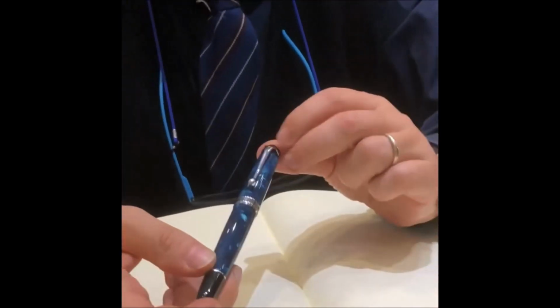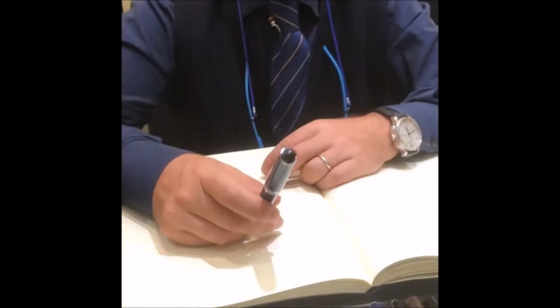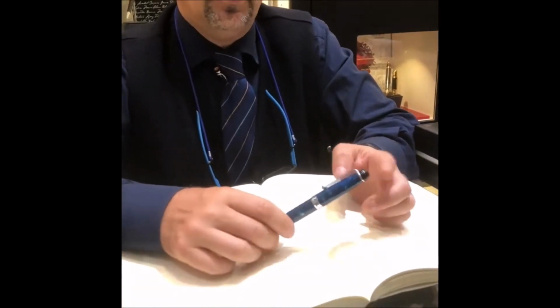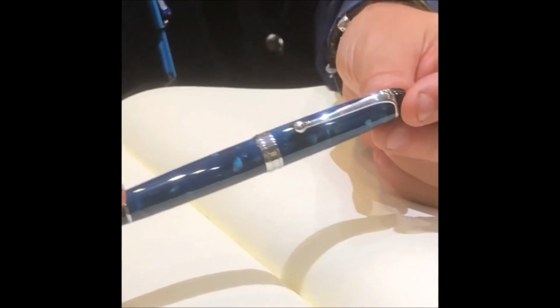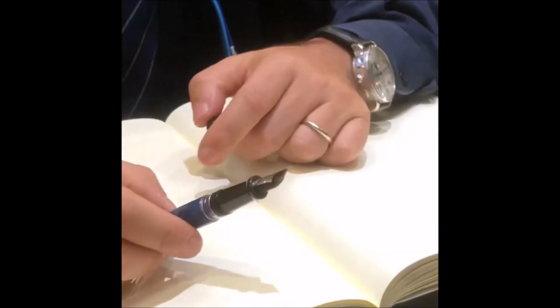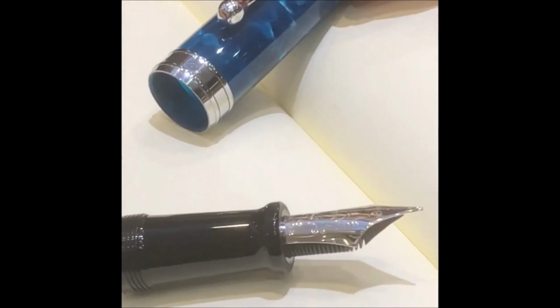This is an Aurora. We all know about the Aurora that has celebrated its centenary last year, and this is the iconic Aurora 88. This is the Neptune version, one that is included in the Stellar collection, a very famous collection of Aurora 88. The pen is incredibly light, even lighter than the 149 by Montblanc. And the nib, it's amazing because it's manufactured and crafted in-house by Aurora, something that is very special indeed, and it's not common.